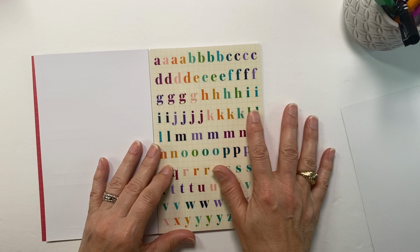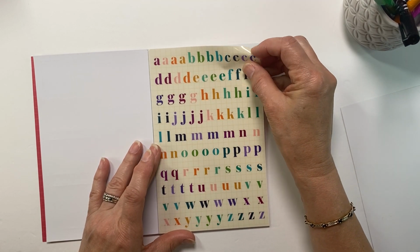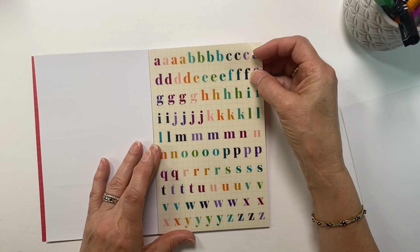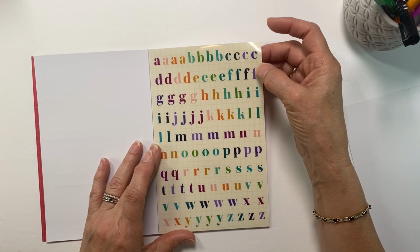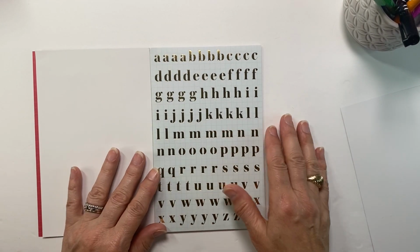You have colorful lettering. These are the vinyl, and they're see-through. I've seen people use these to put their name at the front of their planner. These are the colorful ones. And then you have a set of gold ones.